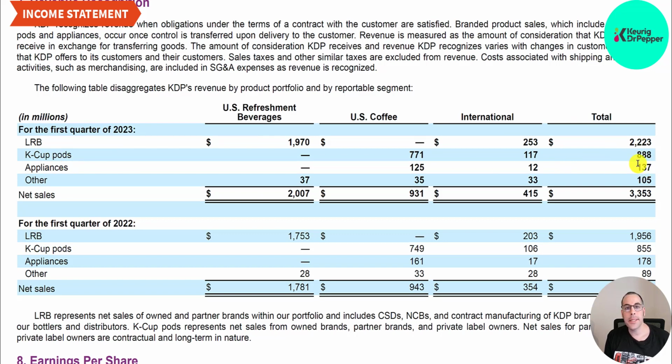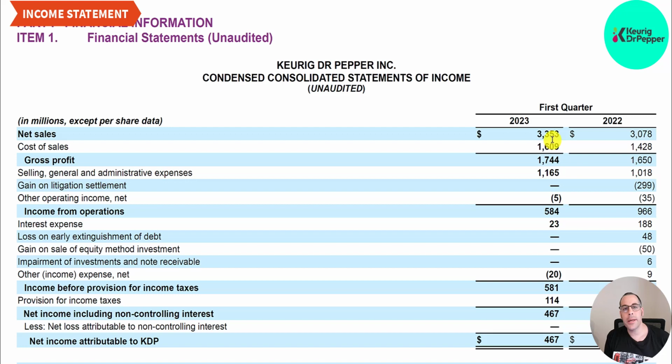Appliances, sometimes they sell those coffee machines, $137 million. And other, $100 million. U.S. beverages, $2 billion. U.S. coffee, $931 million. International, $415 million. All the expenses directly tied to generating the $3.4 billion are $1.6 billion. Revenue minus cost of revenue gives you your gross profit, $1.7 billion, up from $1.65 billion.